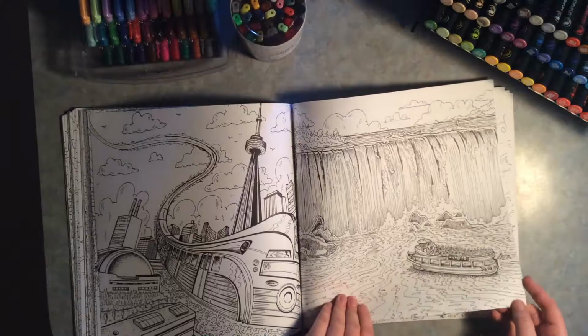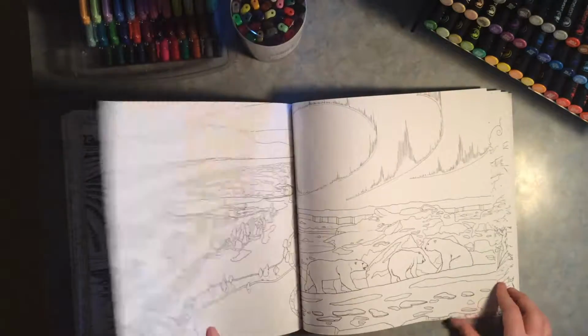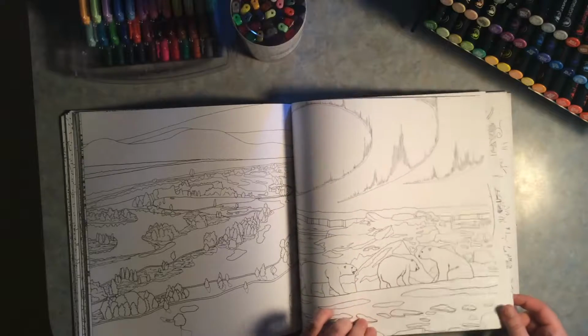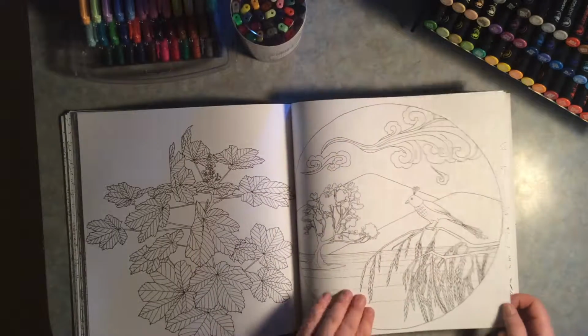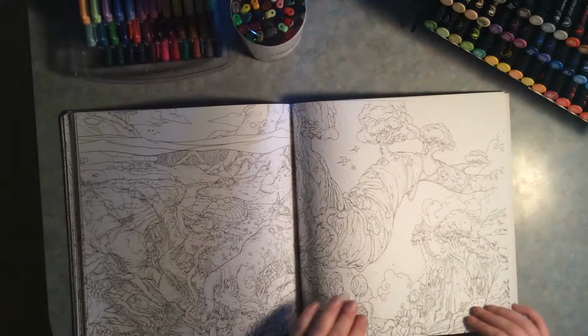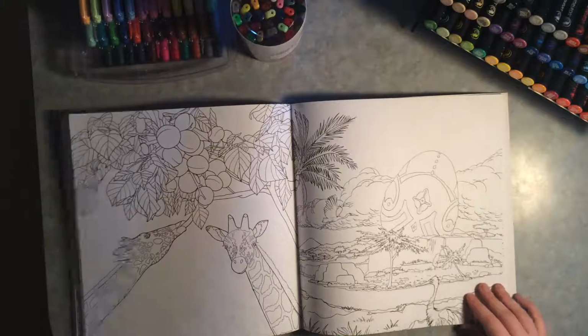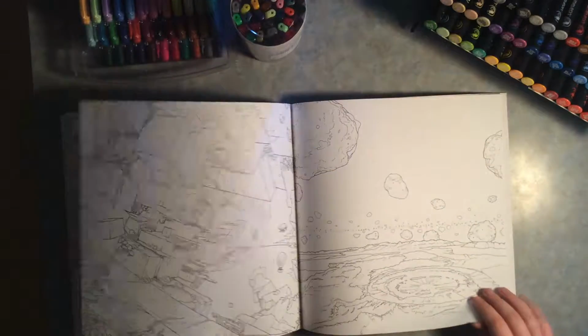And there's a lot of pictures in here too, so it is a little bit more pricey when it comes to coloring books, but the reason, in my opinion, is quality, detail, the amount of pictures, all of that.